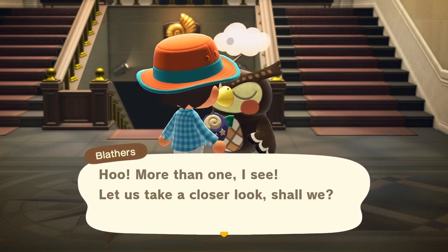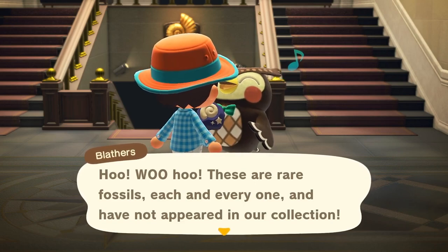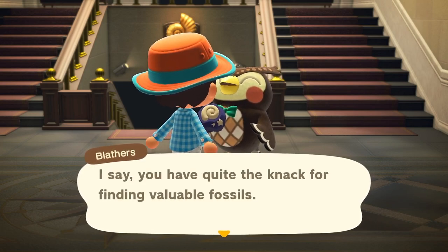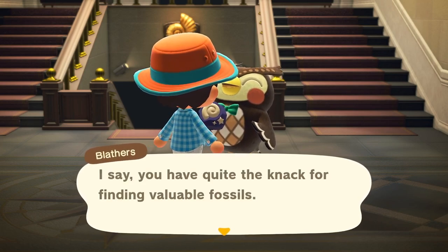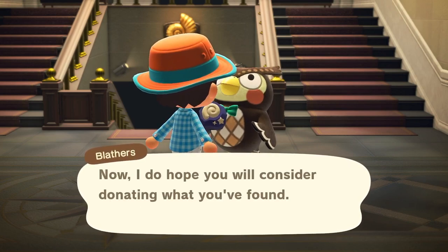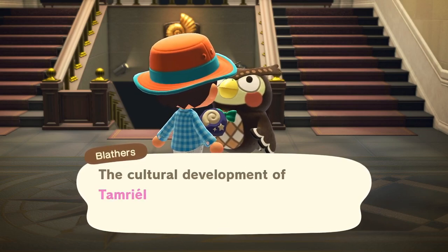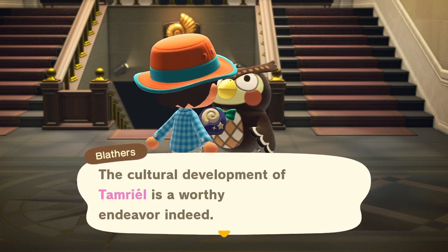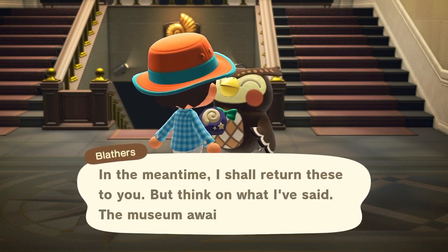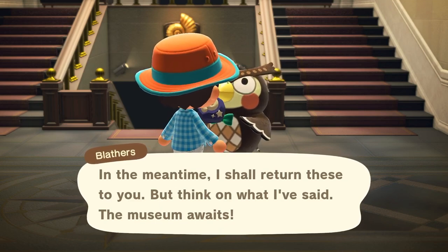Let's take a closer look, shall we? Ho, ho, ho. These are rare fossils, each and every one, and have not appeared in our collection. I say, you have quite the knack for finding valuable fossils. Now, I do hope you will consider donating what you found. The cultural development of Tamriel is a worthy endeavor indeed. In the meantime, I shall return these to you, but think on what I've said. The museum awaits.